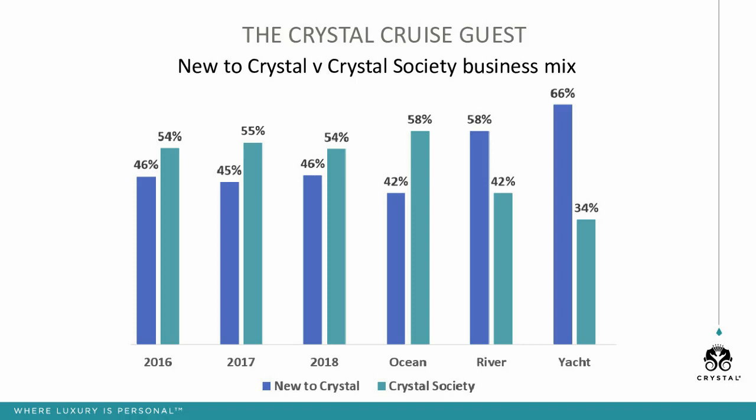Now, we haven't got the stats yet for 2018, but you can see they haven't changed over the last few years. But on our ocean, 58% of our customers at Crystal Society, 40% are new. But interestingly, it really switches around on the river. That is because with river cruising, whilst we're getting a lot of customers that are coming over from our ocean, we're getting an awful lot of customers that are new to Crystal, but they've been on other ocean line brands. They've never done a river cruise.